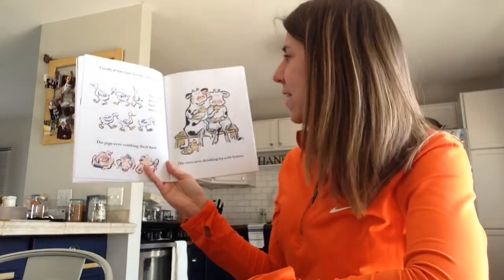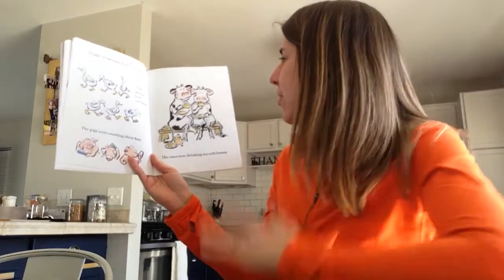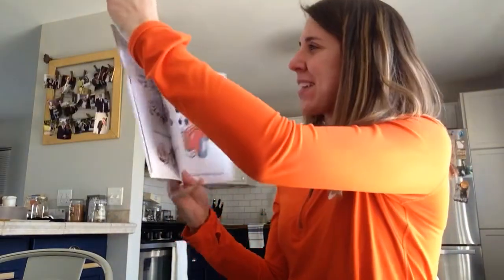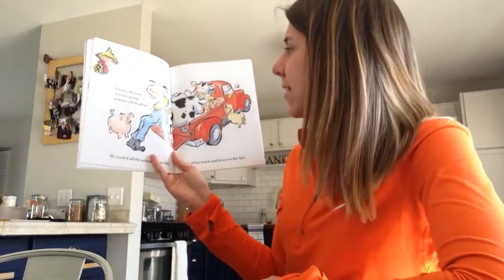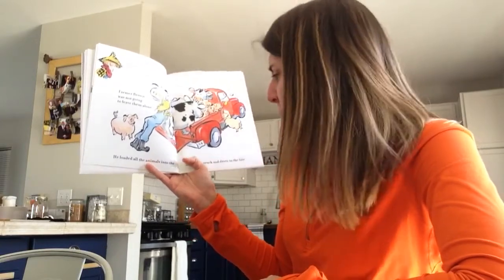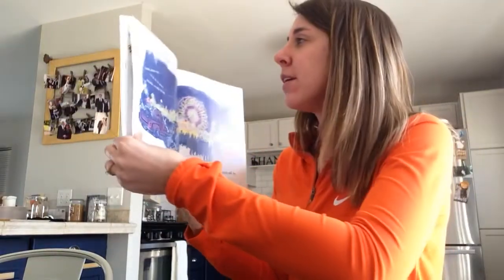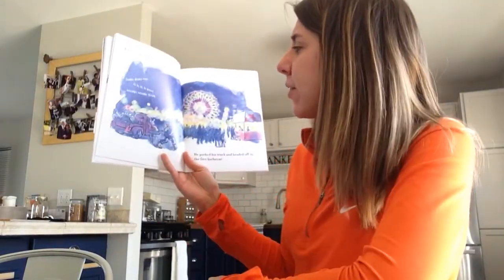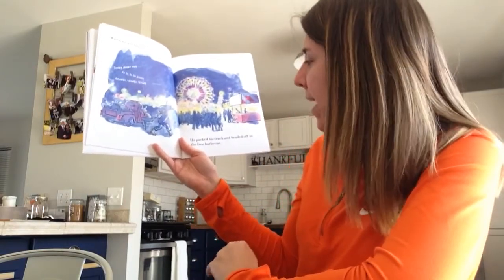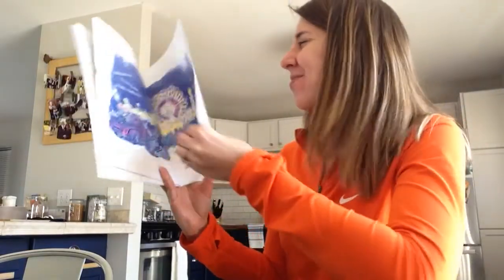Finally, it was time for the county fair. Duck was pacing back and forth. The pigs were combing their hair. The cows were drinking tea with lemon. They are up to something, thought Farmer Brown. Farmer Brown was not going to leave them alone. He loaded all the animals into the back of his truck and drove to the fair. When he got there, he heard dooby dooby moo, fa la la la ba, whack-a whack-a quack. He parked his truck and headed off to the free barbecue.